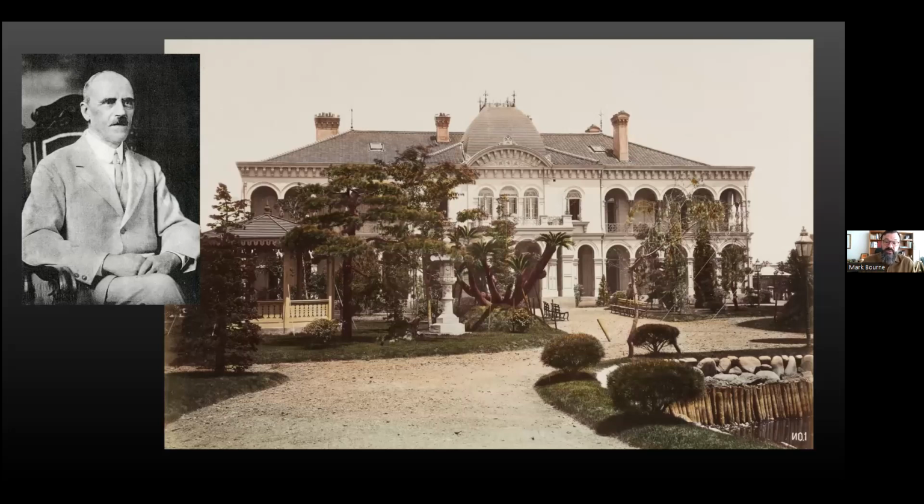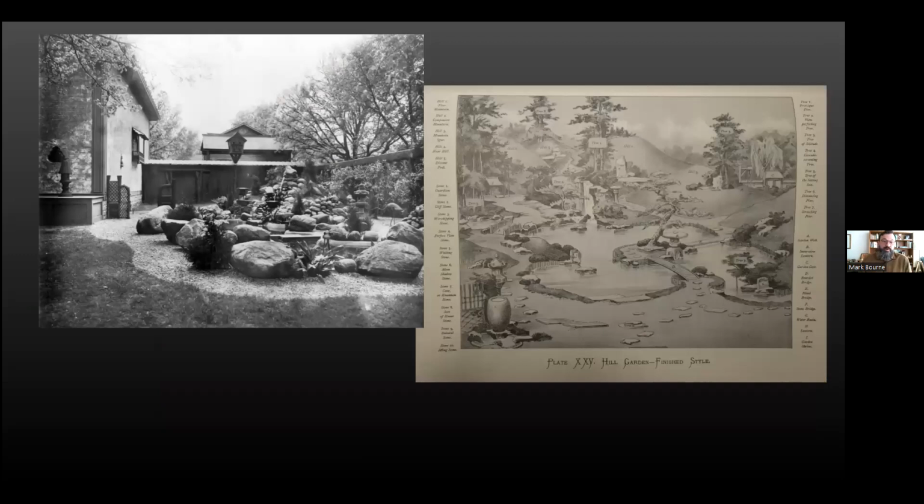The story of Japanese garden books in English starts in 1893 with the fellow here on the left, Josiah Conder, a British architect who was brought to Japan to start the architecture program at what's now Tokyo University. One of his more famous buildings was the Rokumeikan, built in the 1880s to house foreign dignitaries. This is a page from Josiah Conder's book, and a garden built in about 1900 in Minneapolis by somebody who'd met Conder and read his book.